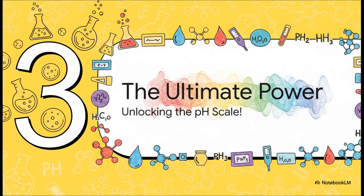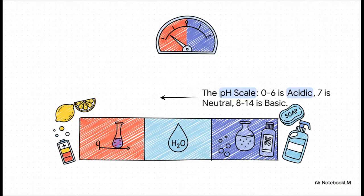Let's check it out. So, what is this pH scale? Just think of it like a power meter from 0 to 14. Right in the middle, at number 7, things are neutral. That's your pure water. Now, anything below 7 is acidic. And the lower the number, like 1 or 0, the stronger and more powerful the acid.